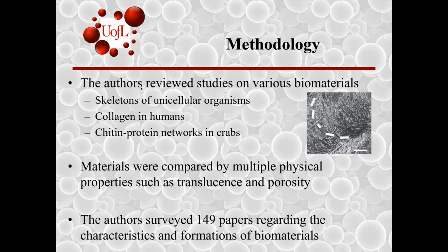The authors tended to look at the many papers they reviewed from a more broad standpoint rather than looking at hard data. Overall, the authors surveyed 149 papers regarding all facets of biomaterials, biomimeticism, and just bio-inspired materials. And they focused on the characteristics of those materials as well as the formation processes of those materials.